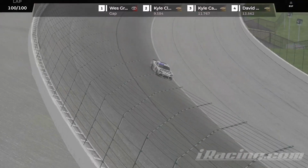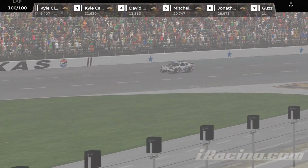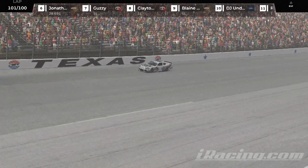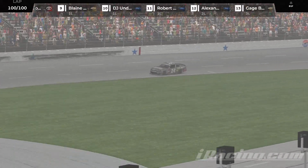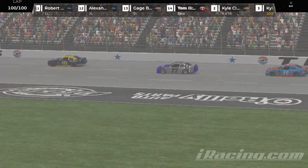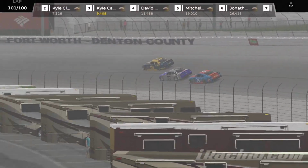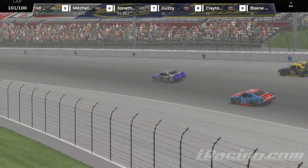Wes Graham had the pole. He dominated the whole race, and he's going to get the W. Wes Graham wins at Texas. Good win, Wes. Kyle Cleveland will be second. Good win, Kyle. Carpenter third, David fourth, Mitchell fifth. Jonathan sixth, stays on the lead lap. Guzzi seventh, Clayton in 8th, Blaine in 9th.